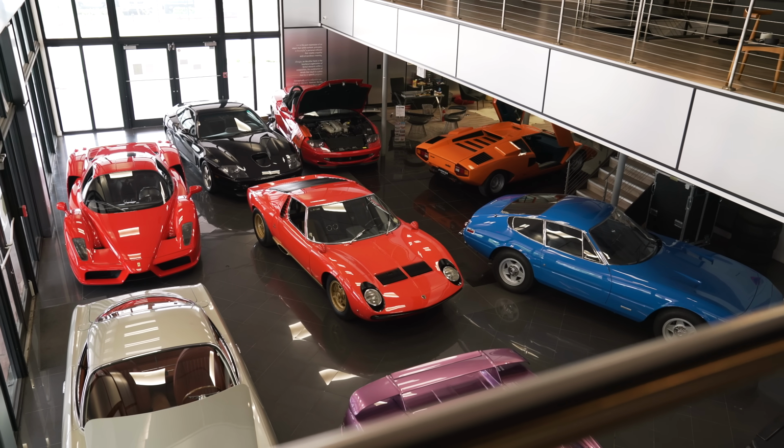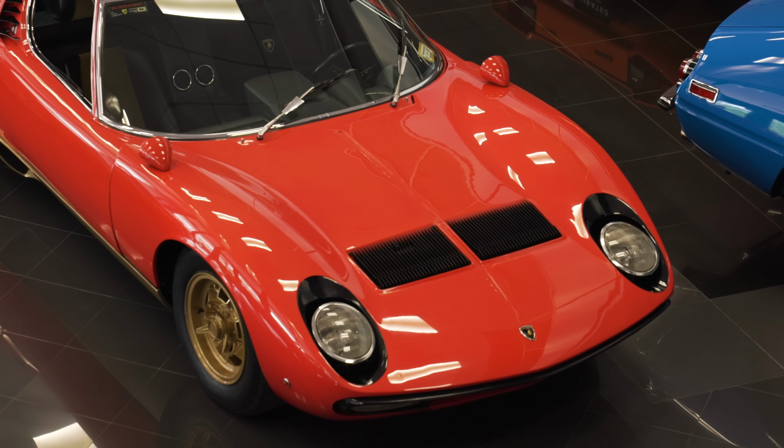So we're definitely going to share more about this car. It's a piece of our DNA now. I'm going to miss it.